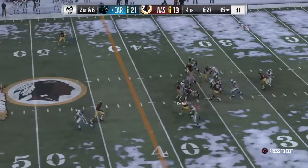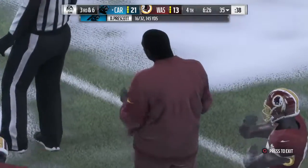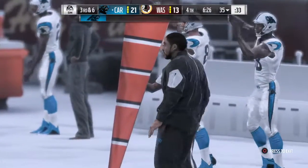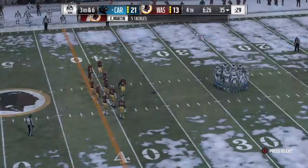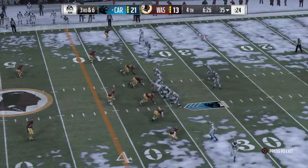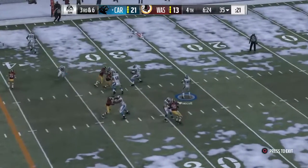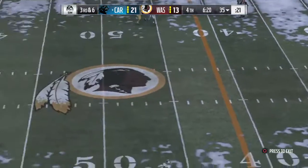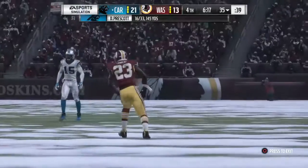To throw is Prescott. And the hit jarred it loose. It's incomplete. Defense thinking pass. They've got the nickel set out on 3rd and 6. Out of the gun. Here's Prescott. And incomplete here on 3rd down.